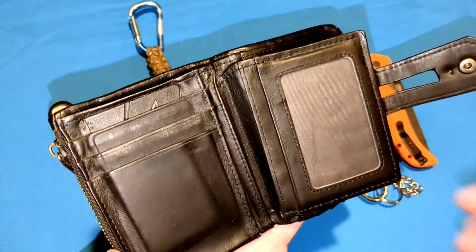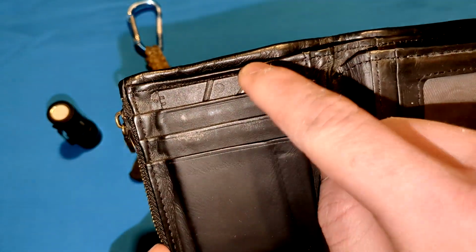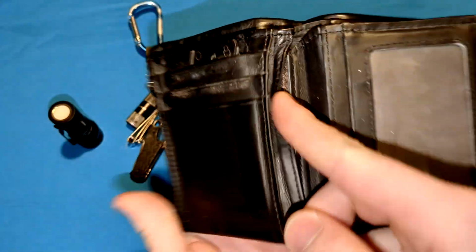I took out all of my cards and IDs just for the sake of the video, but ID normally goes in here. We have 1, 2, 3, 4 slots right here. There's a little item in there I'm going to show you in just a moment. So 4 right here. We have a side pocket right here for other items. So it's 5. Let's count them all together.